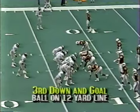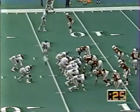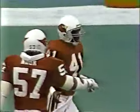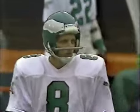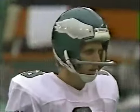3rd and goal from the 12. One more play, and McFadden will try the 3-pointer. Jaworski looking for Spagnola, and it's almost picked off inside the 5. He was hit hard at the 5 by number 41, Carl Carter. Threw the ball just a little bit high and behind him, and Spag couldn't come up with a catch. Good defense by the St. Louis Cardinals. This could give them a little motivation, Tom, for that second half.